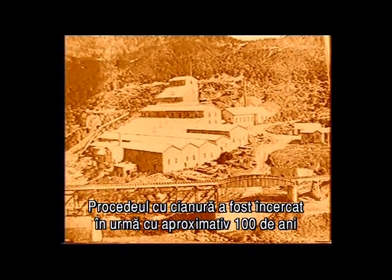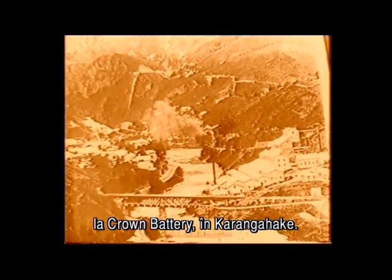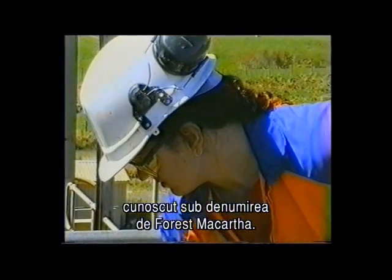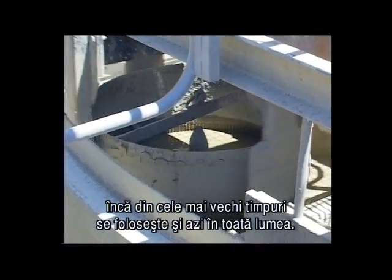The cyanide process was trialled over 100 years ago at the Crown Battery at Karangahake. Martha mine ore was the first to be treated with what is known as the Forrest MacArthur process. Technology pioneered in the goldfields of early New Zealand remains in use today throughout the world.